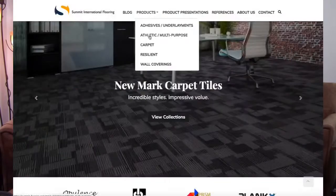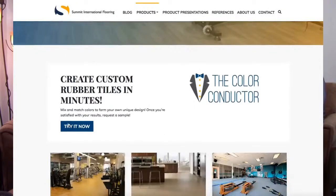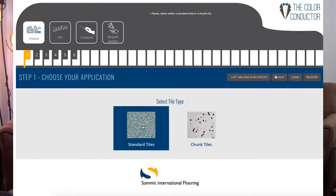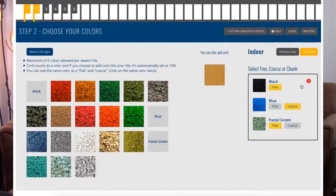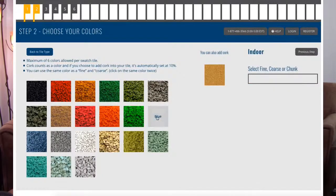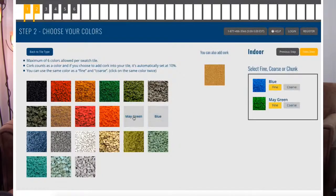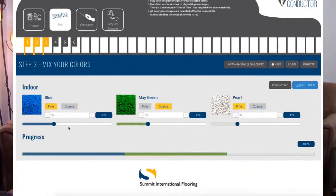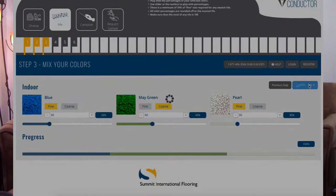Well, the Color Conductor is a tool. We have 38 colors of this collection and 30-something colors of that collection, but if you don't quite find exactly what you want, you go on our website, you go on the Color Conductor, and it looks like a piano keyboard. It's very user friendly. The piano keys are numbered 1, 2, 3, and you're basically just following across those steps, doing what the computer asks you to do, combining different colors and different size chunks of colors. You're creating a really unique look, the aesthetic and the colors of your choice. So even though we offer a lot, we're not limited. We're actually completely unlimited in what you want to design.